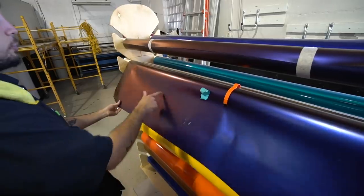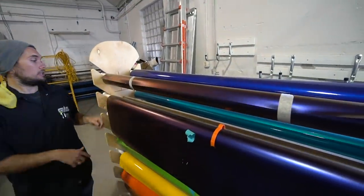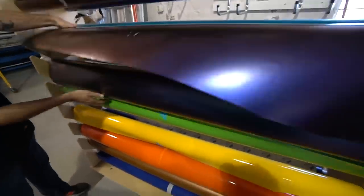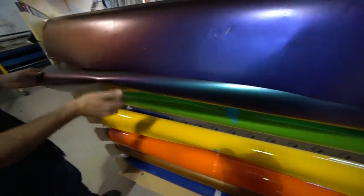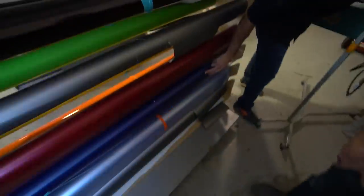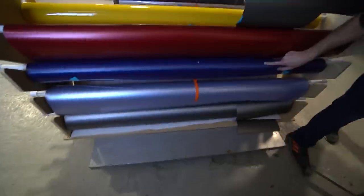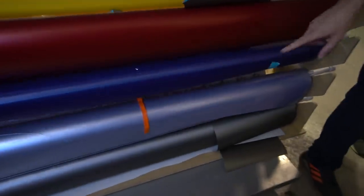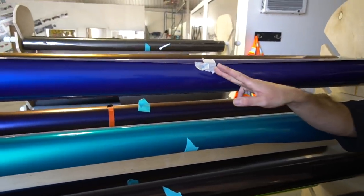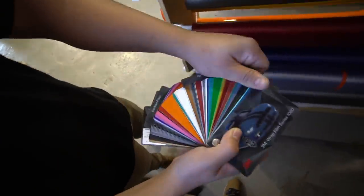So this is like purple to blue. This has more teal in it. This up top has green. This is kind of a green and purple color flip. I can see the color change. And it kind of goes to teal. This is brushed titanium. This is brushed cobalt, pretty much. And then this is like a burgundy, this is atomic teal, and this is pretty much an atomic blue. This is just kind of an option.